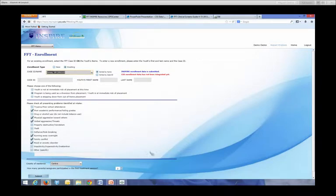When you're done entering data on a screen, you always want to be sure to hit submit. And as we'll see shortly, once you hit submit, you'll see a screen pop up that says thank you for entering your data. If you fail to hit that submit button, if you put in all the youth data and then you just go ahead and log out or pick another youth, that data won't be saved. So always hit the submit button.